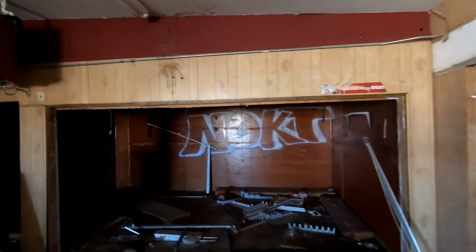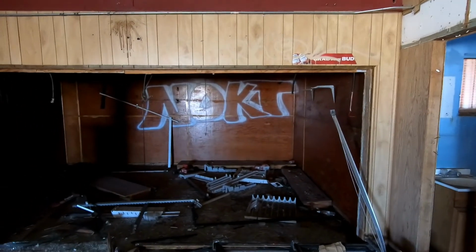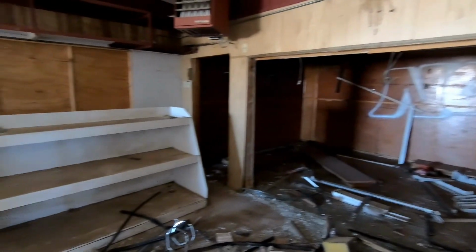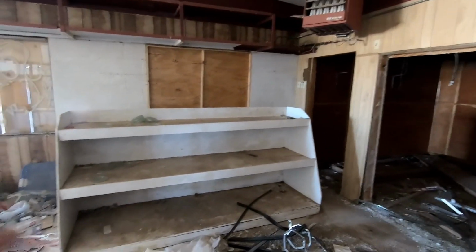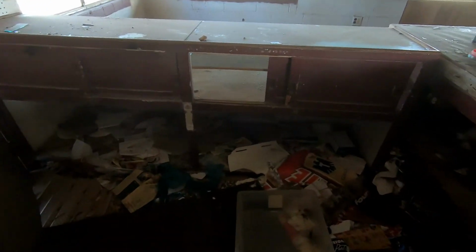I bet that was probably either another walk-in or just more area for food items. Here we got more shelving. You know, I'm not one to judge because I'm not perfect myself, but a broom and dustpan would do a whole lot for this place. Just a little bit. A little soap and water, mop the floor, couldn't hurt. Jesus, Mary and Joseph.